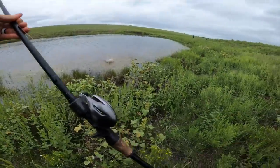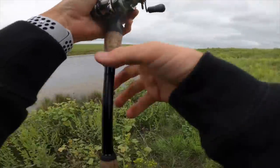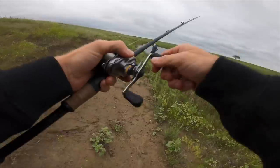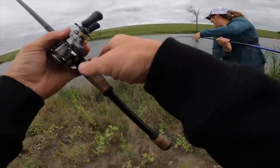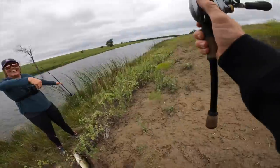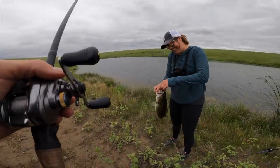Get back in there. All these things are grabbing it and then swimming so fast. I set the hook and there's just nothing but slack. I don't even know if I got a fish on. How big? Oh, he's got you, huh? Yeah. How big? Oh my God. He took me. He's not little. No, he's not little. That's a healthy fish. That's a 3-pounder.